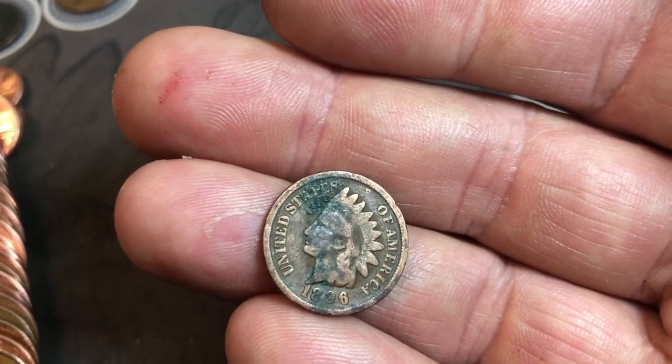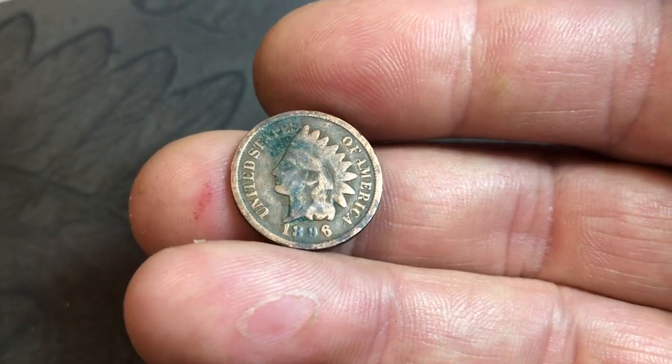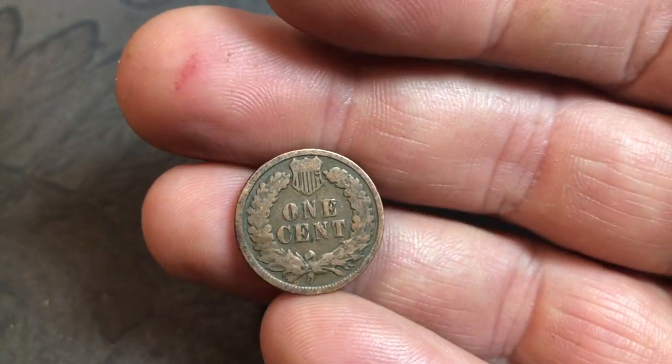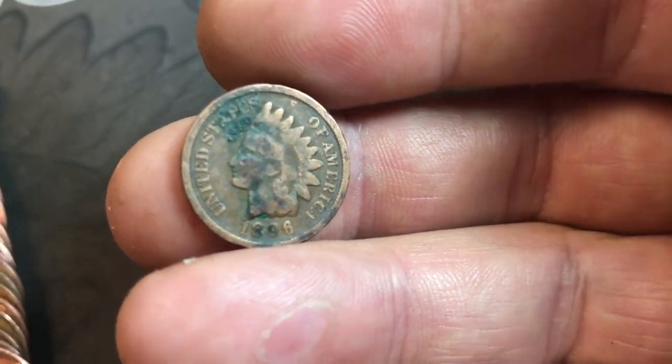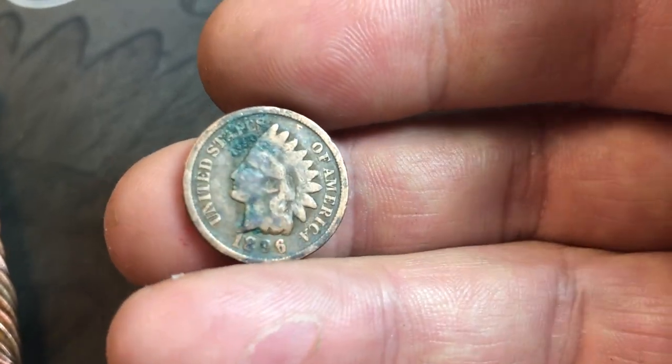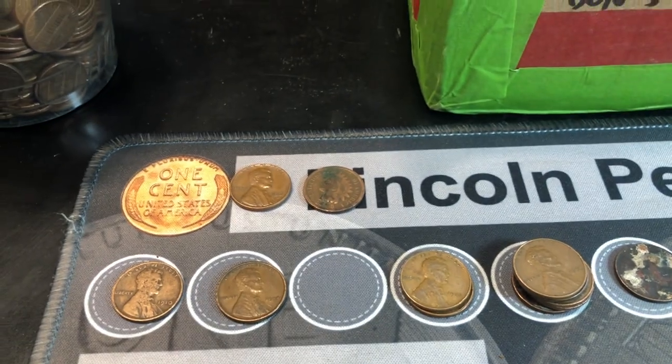1896, legible date. Does have some corrosion, but I will never get upset at having an Indian head cent in the box. I've only found a handful of these in circulation, other than in customer wrap rolls, of course. 1896 Indian head cent. What a beauty. First of the box. Will there be another one?